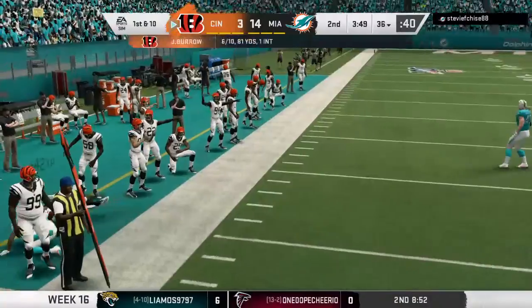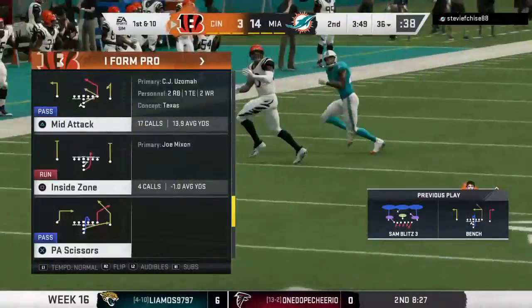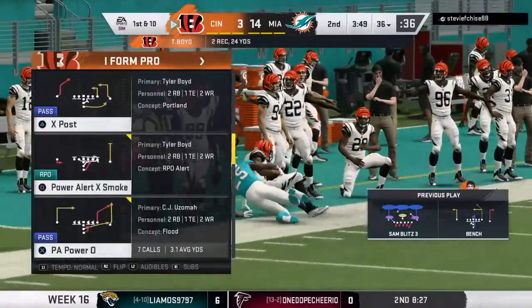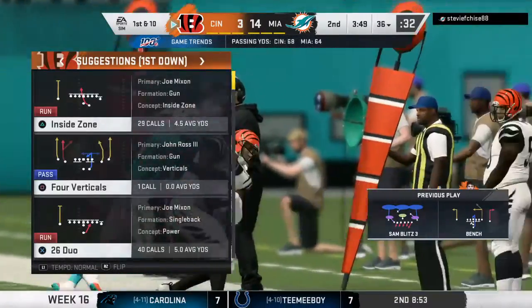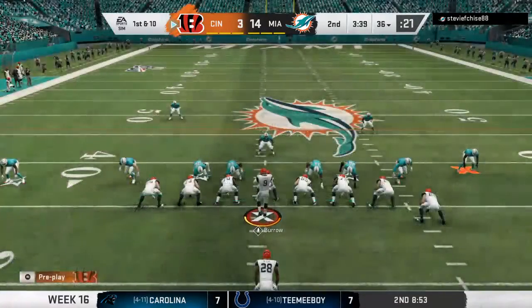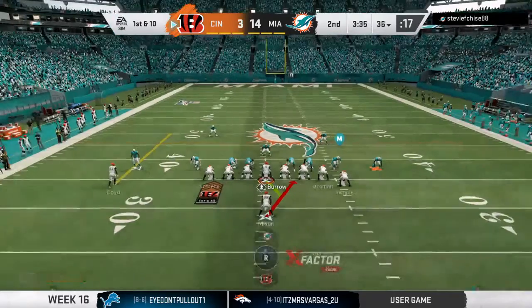And here's a throw taken in by Boyd. It's a gain of 13, and the Bengals have a first down. Tyler Boyd. A gain of 13 yards. First down, Cincinnati. This quarterback now 6 of 10 in this first half. He's got his guys a first down here.